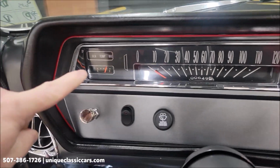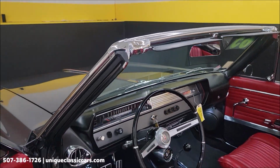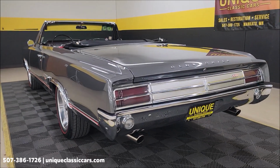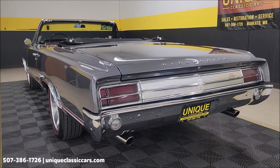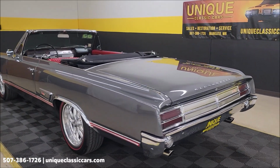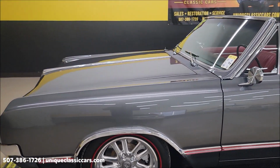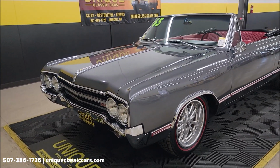And fuel gauge. Door closes nicely. Wow. Listen to this. Again, rebuilt 455 4-speed. When we pop this hood, you're going to notice it does have a HEI ignition, also a CVF serpentine belt system on it.